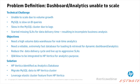So this customer needed a high-volume data warehouse for data analytics. That was the primary need here. And after some very deep analysis of the various solutions on the market, we convinced them that Vertica was the solution to go with for this particular problem.